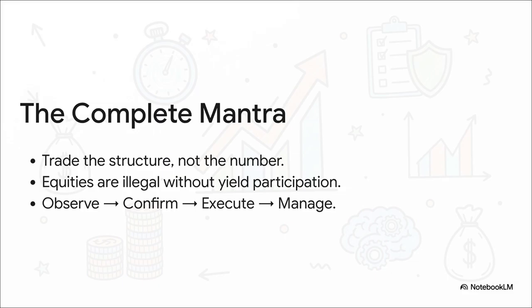Remember that any move in equities is basically illegal. It's untrustworthy unless yields are leading the way. And finally, just follow the process. Observe during the chaos, confirm a legal setup, execute with precision, and manage your risk relentlessly.